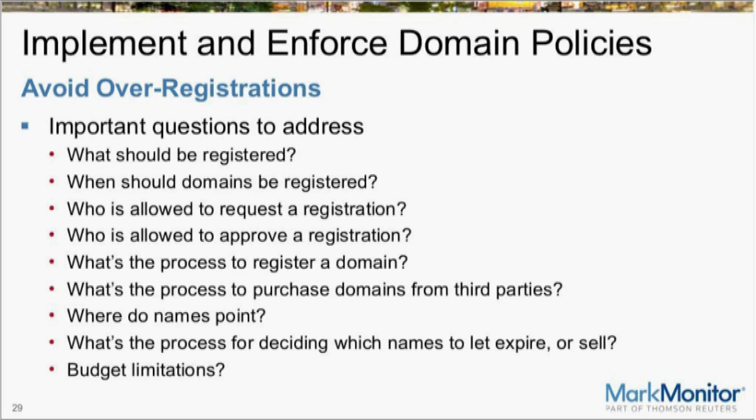You may already have clearly defined policies in place, and if you do, that's a great start. But business needs continually change and evolve, and companies need to ensure that their policies are still in line with their business objectives. If you don't have any policies in place, over-registration occurs, and you'll find yourself with a costly, bloated, or misaligned domain portfolio.